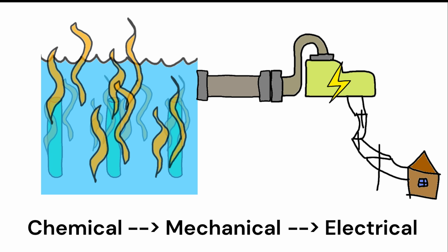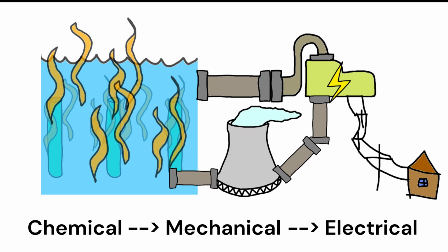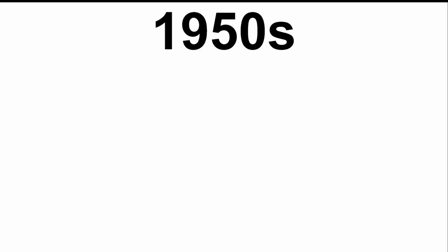The electricity then gets sent off to the grid where it powers your house. The water then goes to a cooling tower to cool down and then goes back to the reactor where the process starts again. Now the water has to always circulate or else the pressure from the hot water could make the power plant explode. In the early 50s, the first nuclear power plants started being built.